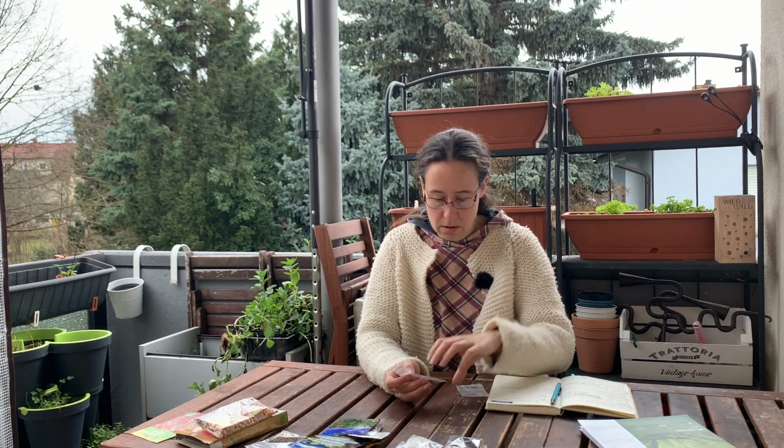Along with the tomatillos and the regular ground cherries, I'm also going to be starting those off now in a heated propagator, or rather on top of the radiator, which is only set to about 20 degrees, but it gets a bit warmer up there.